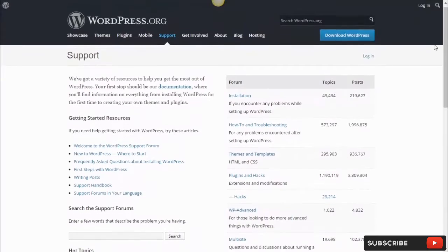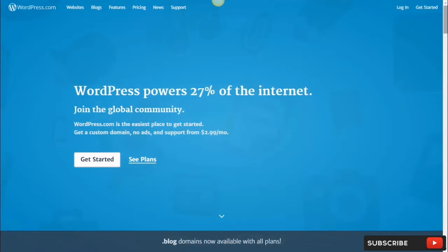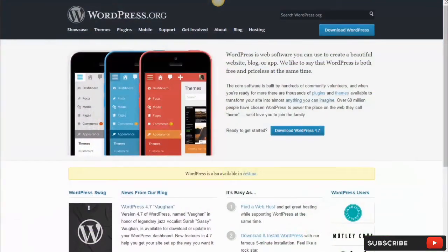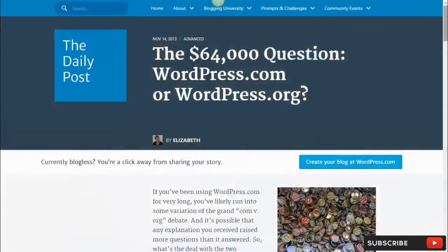Now, before I go any further, I want to explain the difference between WordPress.com and WordPress.org. WordPress.com is a fully hosted service you can sign up for to build a blog or website without having to manage the underlying technology yourself. WordPress.org is where you can download the WordPress software and install it on your own web server. I really like this explanation from the Daily Post blog on WordPress.com.